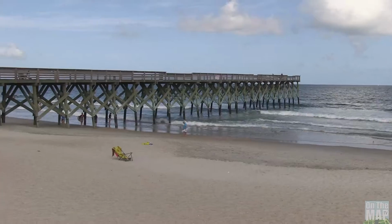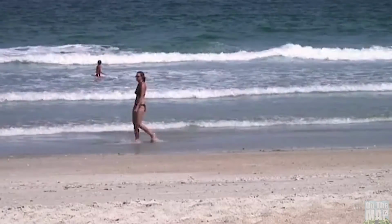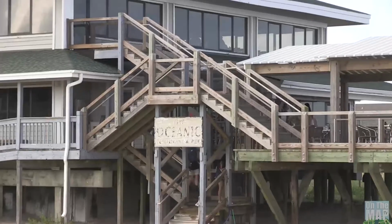Walking down Wrightsville Beach, you will pass a pier or two. Walk down it long enough and you will find one of the best restaurants for al fresco dining, the Oceanic.